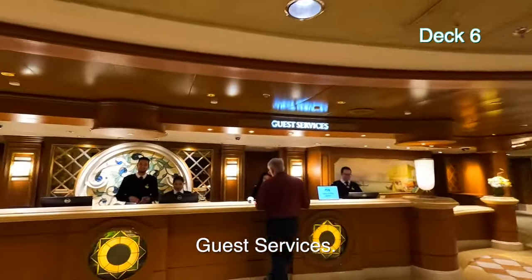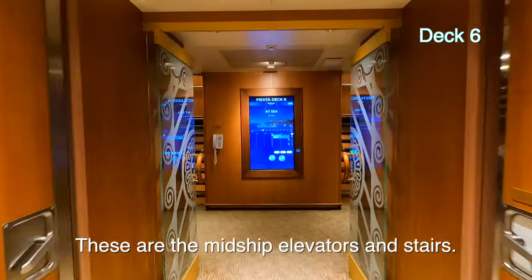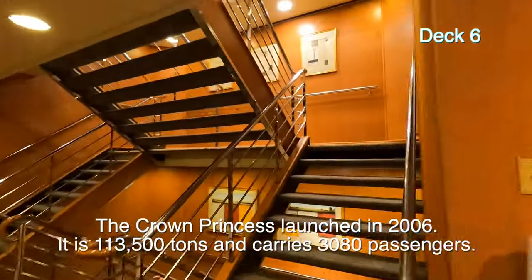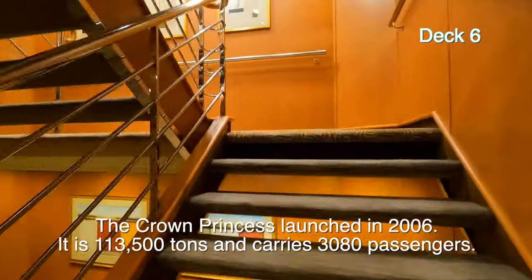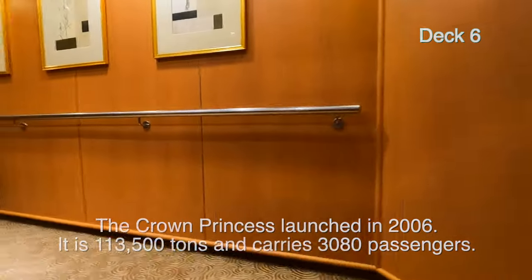But this is guest services. Let's go up to 7. Now, we're on the Crown Princess, as I said, and it was built in 2006, so it's relatively old, let's say. Holds a little over 3,000 passengers in double occupancy.